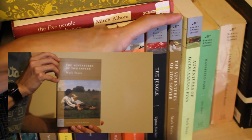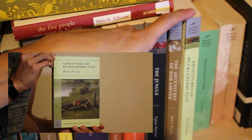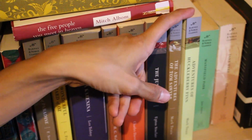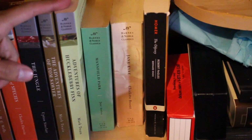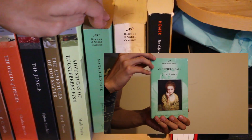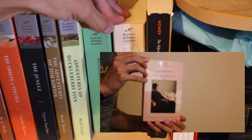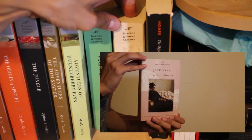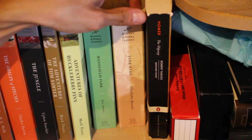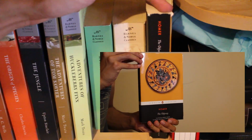And then the next is The Adventures of Tom Sawyer, and then The Adventures of Huckleberry Finn, both by Mark Twain. These are both Southern books that I really enjoy. And yeah, I don't think I've ever read the full thing of Huckleberry Finn yet. And then next to it is Mansfield Park by Jane Austen. I haven't read this one yet. I don't think I ever got around to reading it. And then Jane Eyre by Charlotte Bronte. I actually did read this way back when, in high school. I should get around to rereading it, because I do remember liking it. Then next we have The Odyssey by Homer.